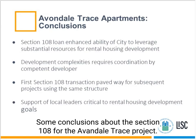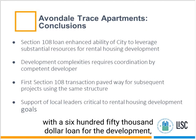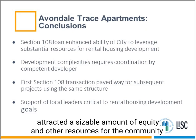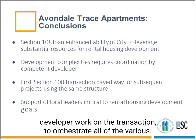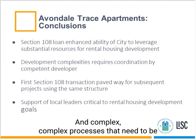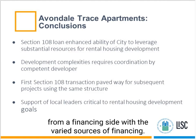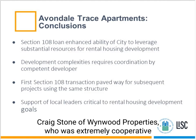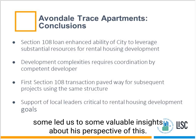Some conclusions about the Section 108 for the Avondale Trace project. The first one is just the sizable amount of leverage that was available with a $650,000 loan for the development. It attracted a sizable amount of equity and other resources for the community. In addition, it's important to have a competent developer work on the transaction to orchestrate all of the various and complex processes, both from a construction standpoint and from the financing side with the varied sources of financing. I do want to recognize Craig Stone of Wynwood Properties, who was extremely cooperative in discussing the 108 process from his perspective and led us to some valuable insights.